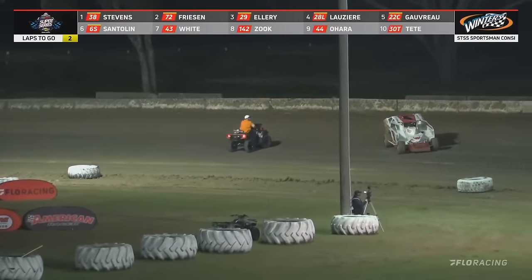Now the 44 makes the switch to the top, and this is exactly what we saw early on last night. The top groove was the dominant groove and where you wanted to be, especially down in 3 and 4. Friesen back to the bottom, down in 1 and 2. Hackle will pound the top. Hubbard hooks the bottom off of 2. Down the back straightaway, Friesen, Hackle, Hubbard.